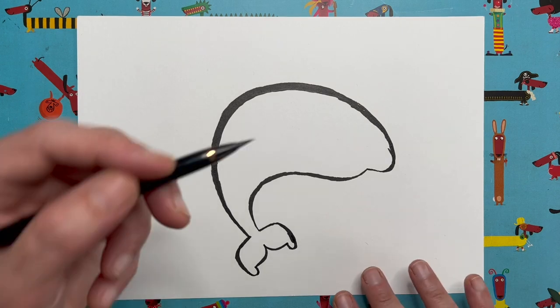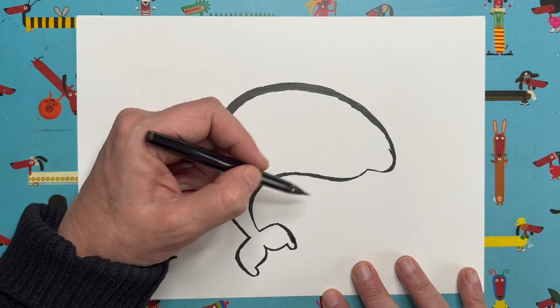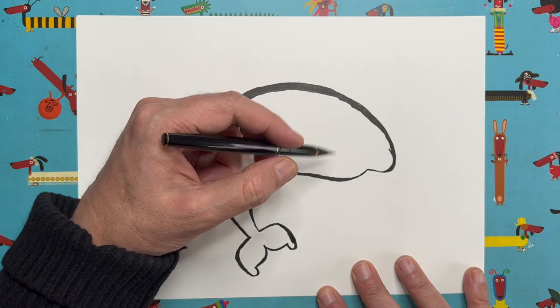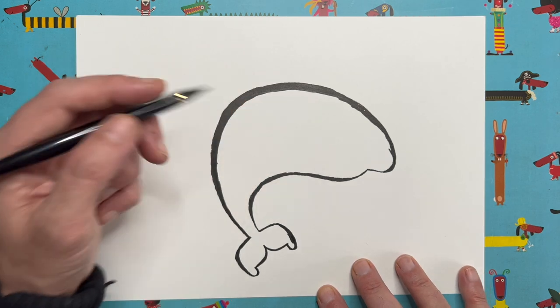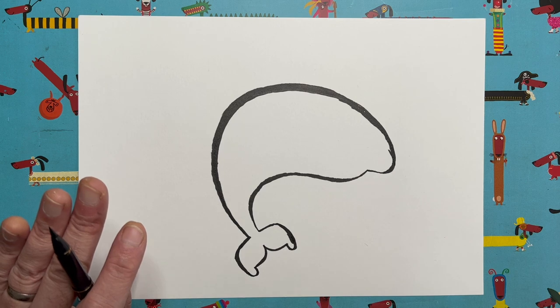Right, now I'm going to do something here which is going to look slightly odd, but trust me, it's going to come together well, because I'm going to draw our killer whale's fin, the big fin here, and it's going to go here. Okay, we're going to do it coming down like that. They're quite big because they're very powerful creatures, killer whales. They're huge, these things. Several tons they weigh.